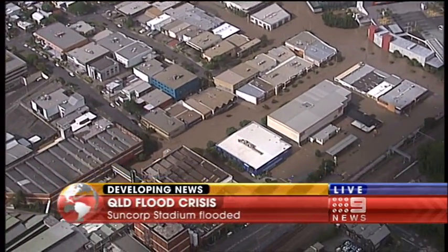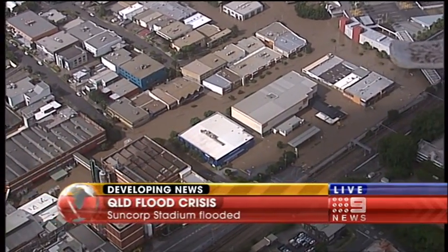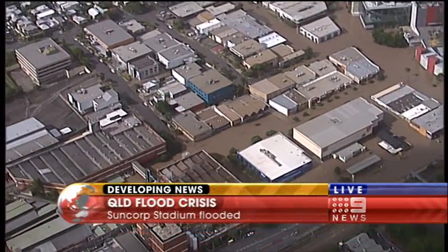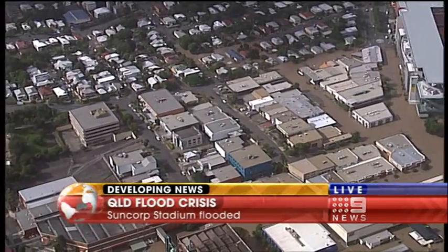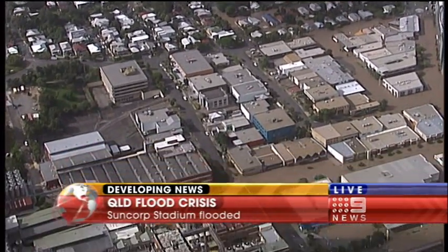And as you said, a densely populated area, plenty of homes. There are shops, stores around there as well. And you can't even begin to imagine the damage that is being caused and is about to be caused as that water spreads.